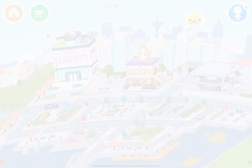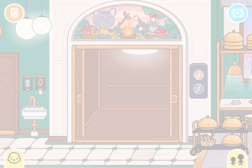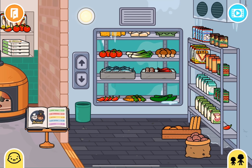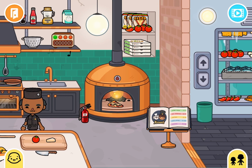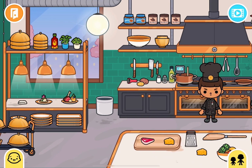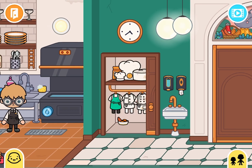The next one we have is so good. First, we're going to go to the first floor, of course. I love the first floor. Oh my gosh, there's lots of food here. It's super cool. We have lots of stuff. I'm probably going to use a lot of that. Then we have some clothes.